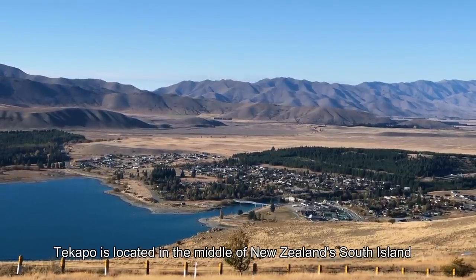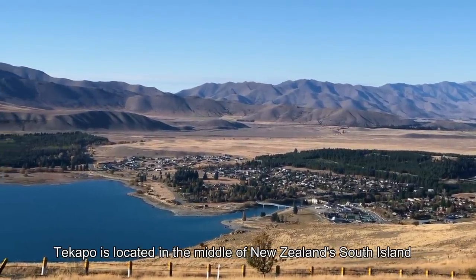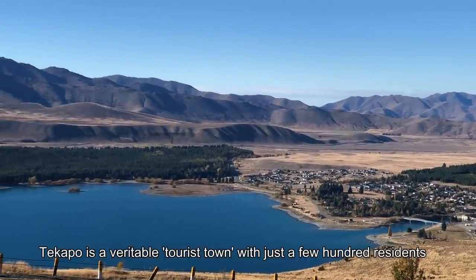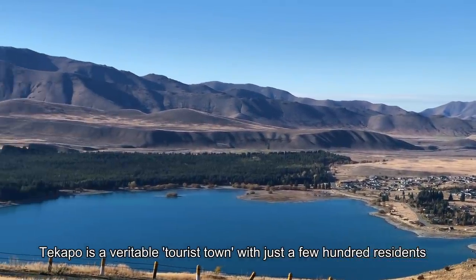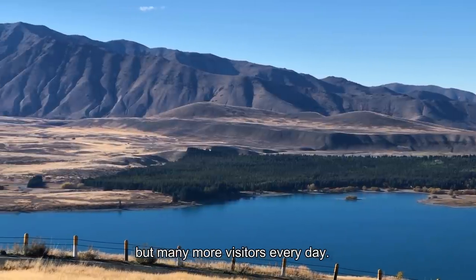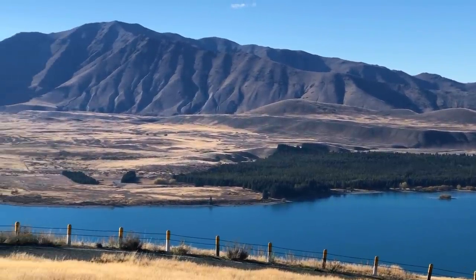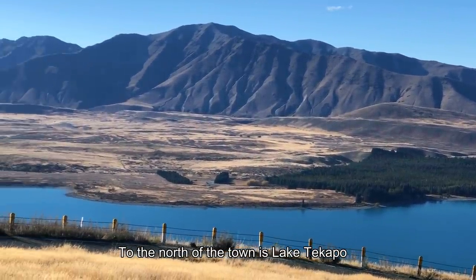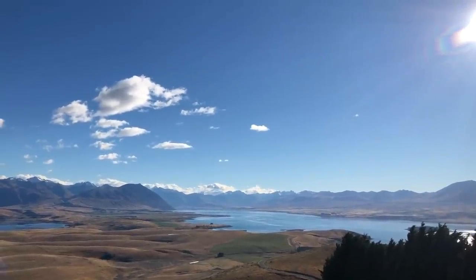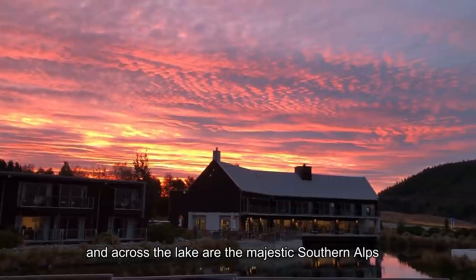Tekapo is located in the middle of New Zealand's South Island, just a 3 hour drive southwest of Christchurch. Tekapo is a veritable tourist town with just a few hundred residents, but many more visitors every day. To the north of the town is Lake Tekapo, one of the 10 most famous lakes in the world, and across the lake are the majestic Southern Alps.